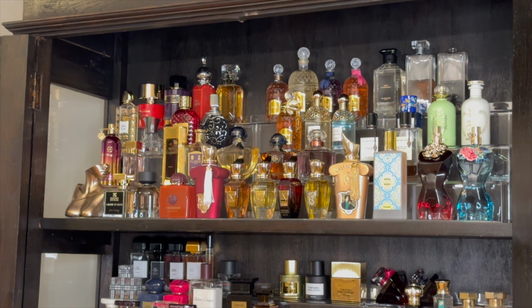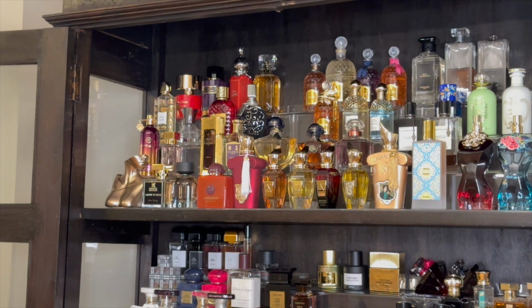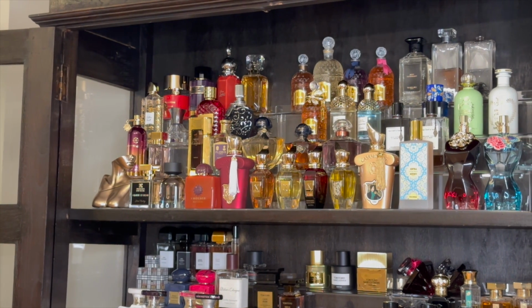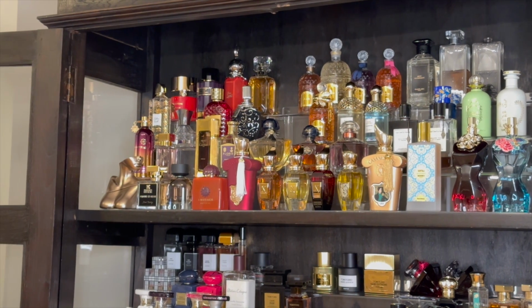Like, as you can see, I've got the Billie Eilish all the way on the left, and then I have the Fragrance du Bois. I only have one, which is the Minute du Demi. That's a Henry Rose fragrance next to that.